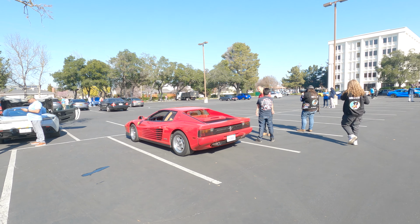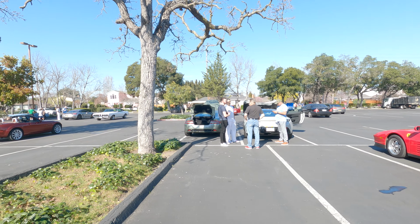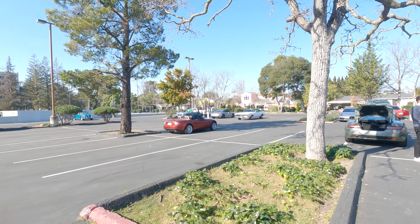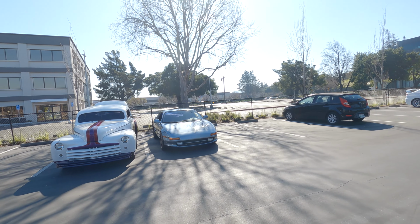All right, so it looks like the meet is starting to wind down. People are leaving. Lot is mostly empty now, so guess it's time to head out. Back to the old trusty MR2.